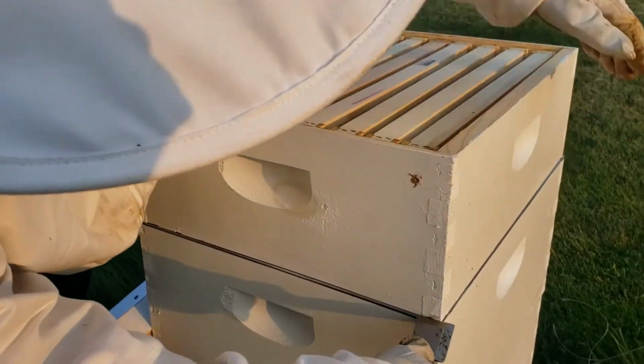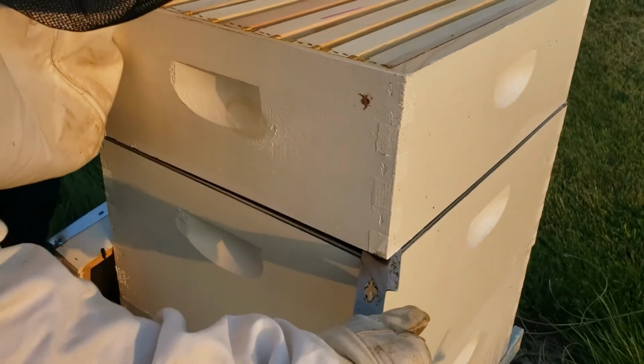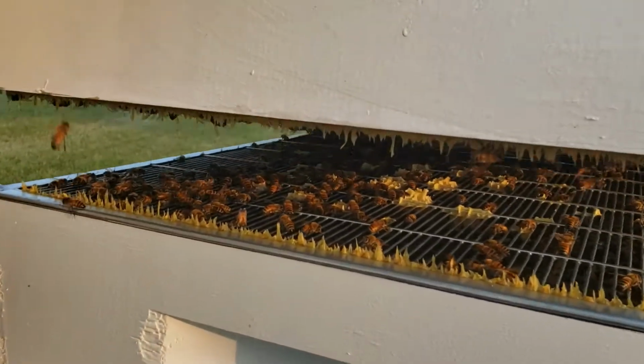Nope, not yet. So, like I said, they glue this together, and it gets really hard to pull it apart. I may or may not pull this open. Whoa. Okay, see? I'm not going to do any more. Right.